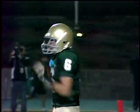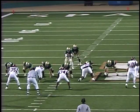Rector, touchdown. Right side, touchdown. Mark Rector. Great blocking for the Spartans.